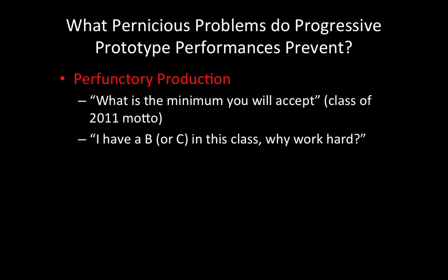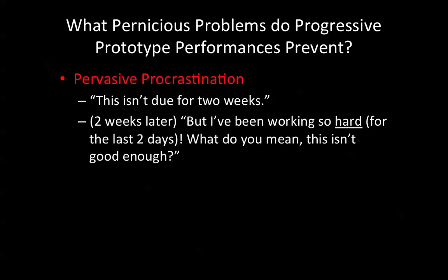Perfunctory production, yes. Why should I work hard? Well, presenting in front of peers and having to improve on your previous effort gives sort of an answer that is socially oriented to why should I work hard. And it also gives a short time scale for when you need to make improvements by, which to me addresses the perfunctory production problem.